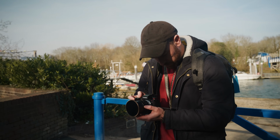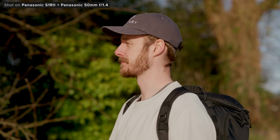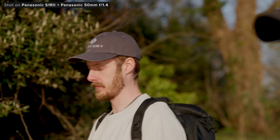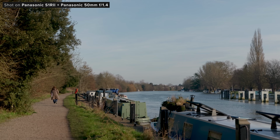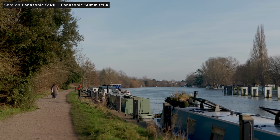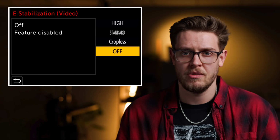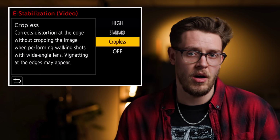Panasonic have had some of the best in-camera stabilisation for a while now, and the S1R II is another step up in specification and performance. This new camera can provide up to 8 stops of stabilisation, which is about 3 stops extra over the S5 II. When it comes to video, there are a few different modes depending on what situation you are in. You have the regular stabilisation, then E-stabilisation, which has 3 different modes: cropless, standard and high.